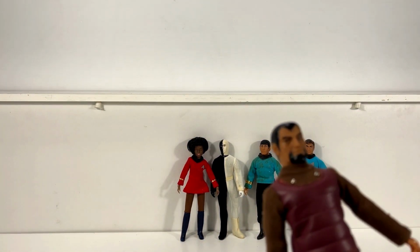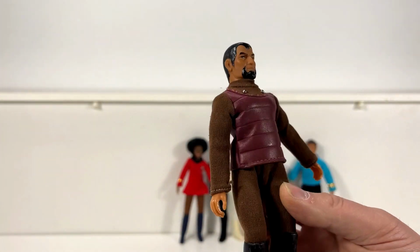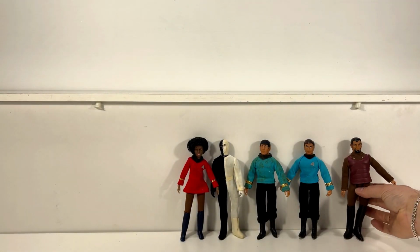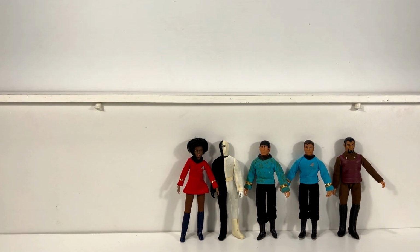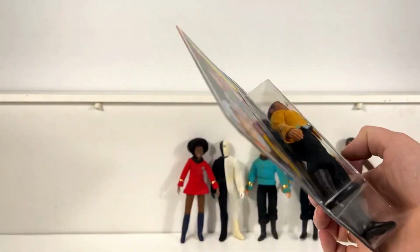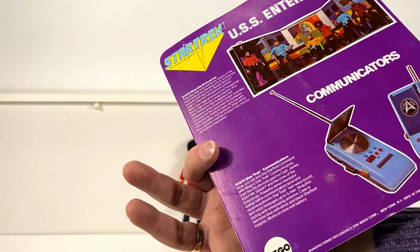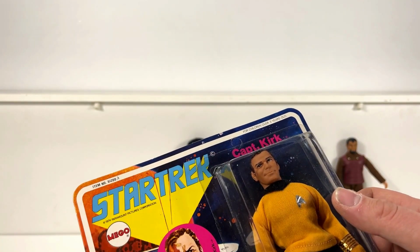And we have a Klingon. And the Klingon is actually in really nice condition. Can't really knock that one at all. I've got two of them with the packaging. We've got Captain Kirk. And these are the original ones as well, as you can see. Unpunched. I don't know if that's a thing back then, but unpunched.